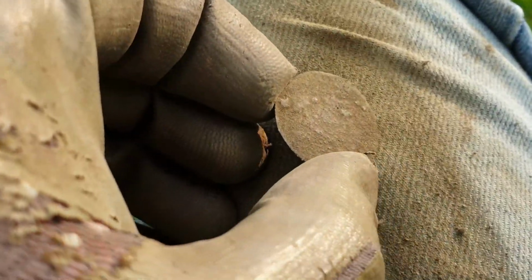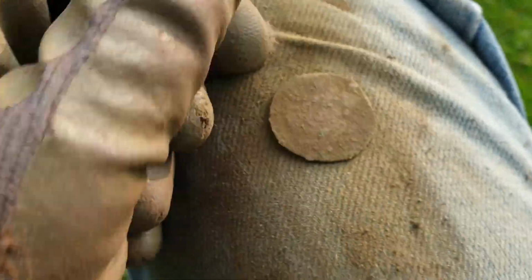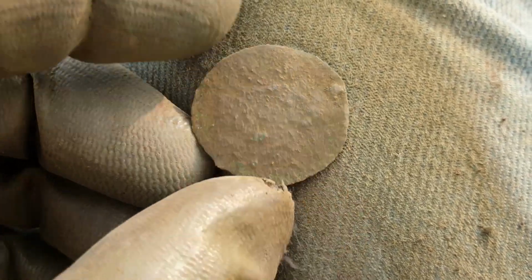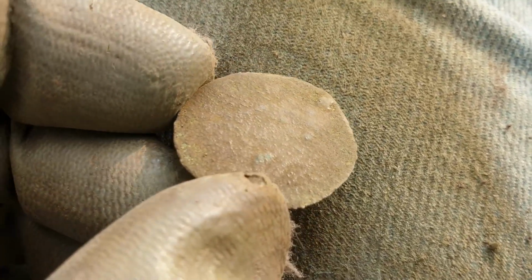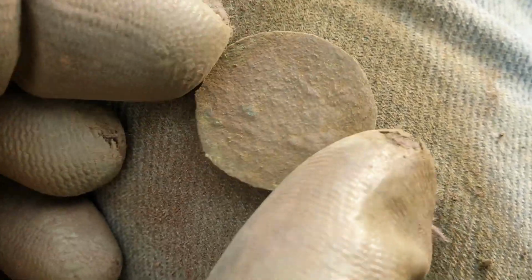Can't tell what that is. Quite irregular shaped. Probably fairly old, I would think maybe early 1700s, so it could be a George I. Can I see something appearing through there? Can you see it? I don't know. Not sure on that one really.